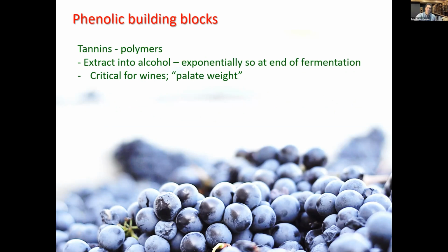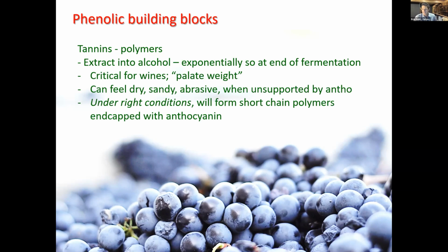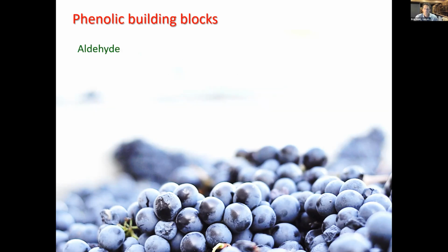Everyone talks about tannins sometimes in a negative context, but they're critical for the palate weight of the wine and the shape of the wine. When you have too many tannins and not enough anthocyanin to support them, it ends up in sandy, abrasive, very drying tannins. Under the right conditions, we really want to form short chain polymers end capped with anthocyanin. That's what makes for that really slippery, really plush mouthfeel.